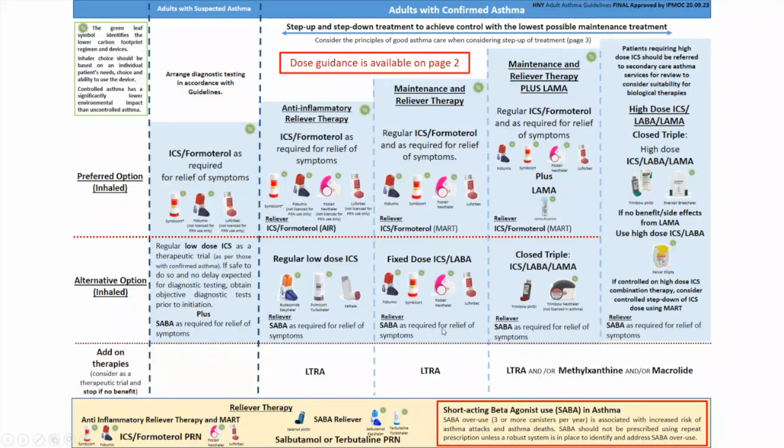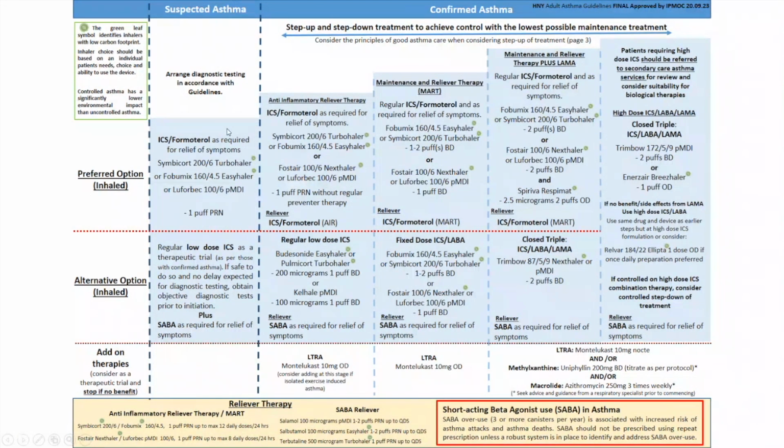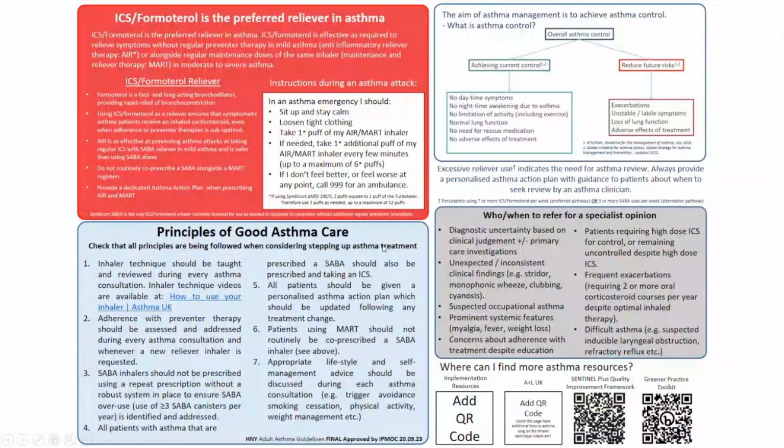So that's what page 2, after that disclaimer page, looks like in our guideline. We then have a much busier page, but it is very much the detail behind that first page with the pictures, just giving you how to actually prescribe those approaches with the doses. And then on the third page, we have some additional useful bits of information which you can use to support you. So ICS formoterol, some of the evidence behind it and some of the points that we've talked about. It also has some instructions that you can use or provide for your patient during an acute asthma attack.